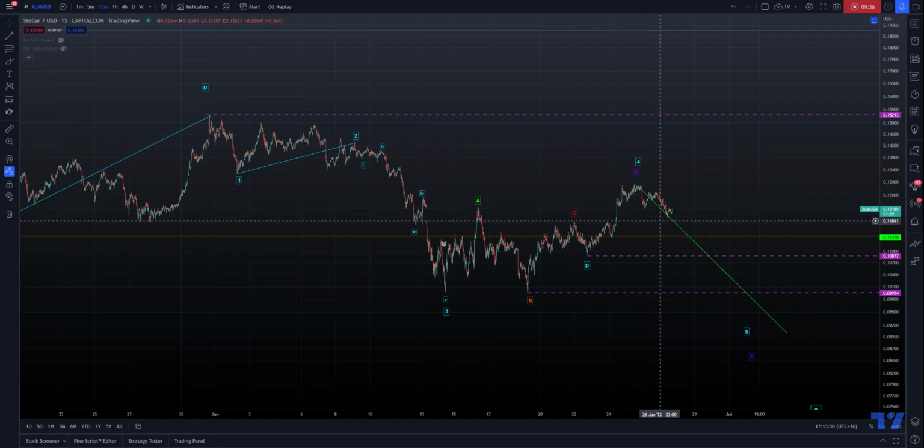I'm still waiting on prices to drop below these two key levels here. One's at 0.10, one's at 0.09. Once we get that, let's reevaluate the situation, have a look at the slope of the move down, and also see what kind of bounce we get. That'll give us a big indication on what to expect.